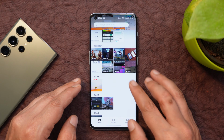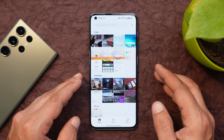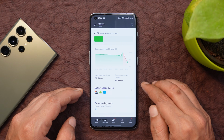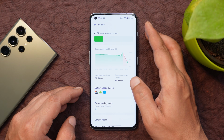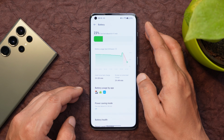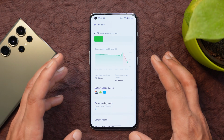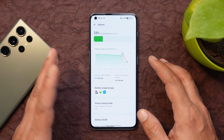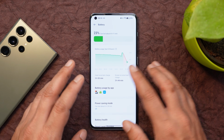Battery backup was fine. I did gaming and I did take a screenshot also. So after doing continuous gaming of 3 hours and 44 minutes, battery percentage was still 23%. So it's the same thing what we have seen on the previous build. On the previous build also, when I used to do gaming continuously for 3 to 4 hours, still there used to be some juice left in the battery.